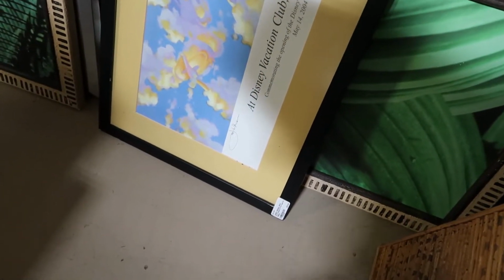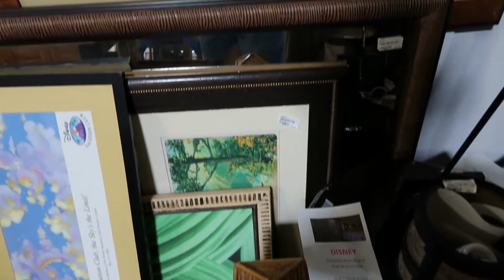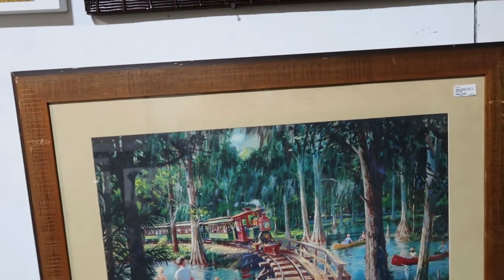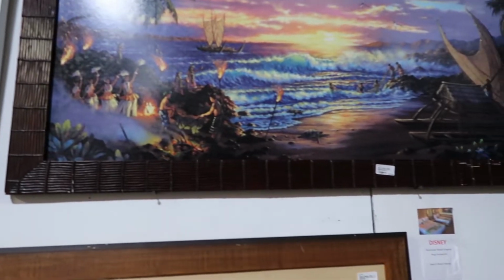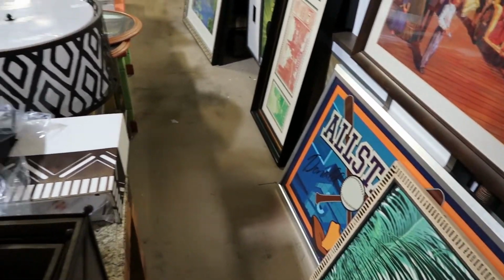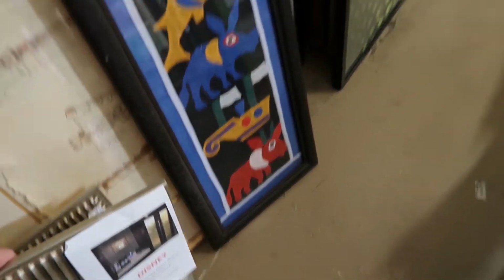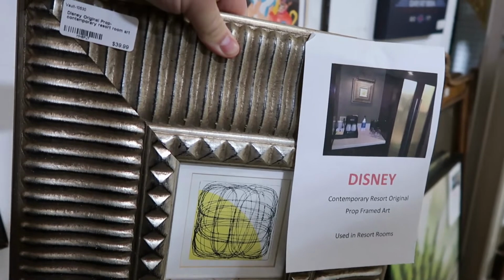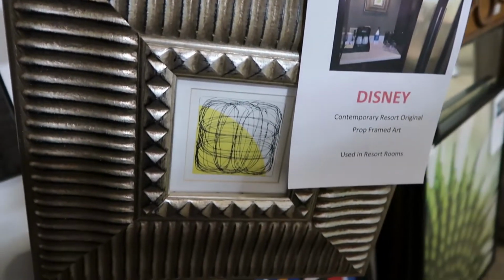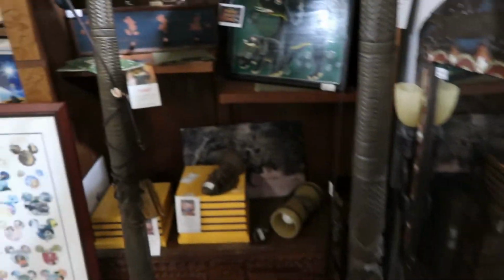From Disney Vacation Club, DVC framed art print used for display. Look, a lot of these are up at the resorts. Oh, wow. Let's look at these little ones. What is this? Yeah, that's pretty cool. Disney Original Prop Contemporary Resort Room Art. That's only $40. I can go nuts, guys, buying all this different wall art. See what I have at home. I don't have anything that was ever at a Disney resort like this. I'm definitely gonna have to get something.